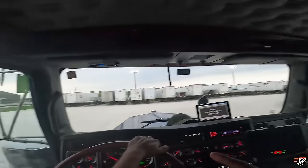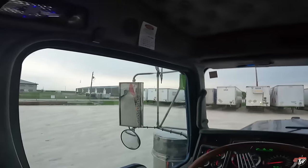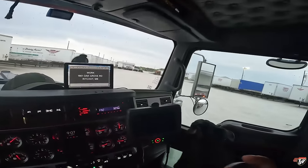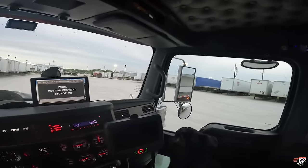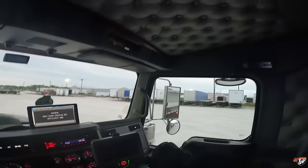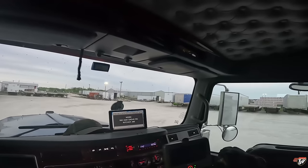It's gotta be in the loaded lineup on the concrete, or I gotta get dolly pads and put it in the empty lineup. I don't like doing that though, but it is what it is. There's not really a lot of room anywhere. There's one spot there in the empty lineup. Shoot. That's the only spot in the yard. Oh no, I can't even fit in there. Ah, man, everyone's parked crooked. Where am I gonna park this thing? I have to just put it out in the middle of the yard.